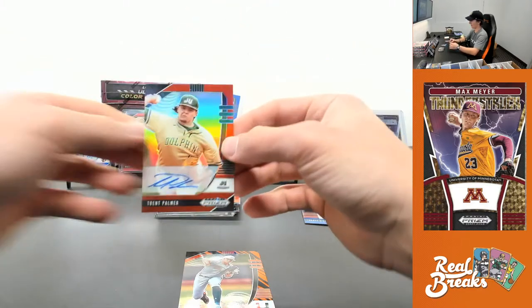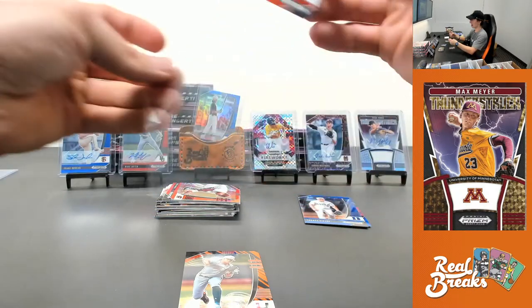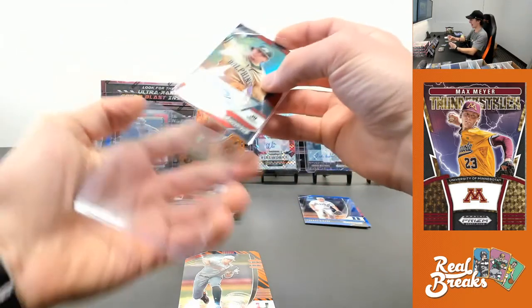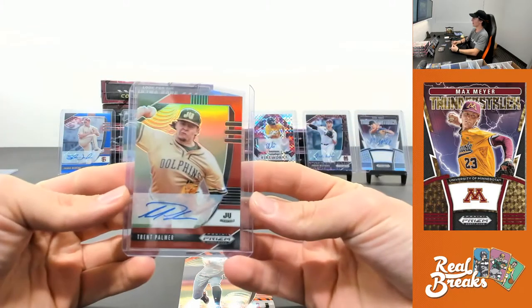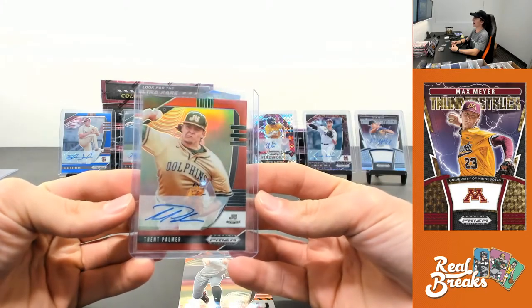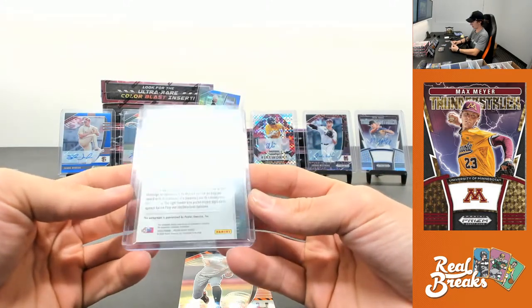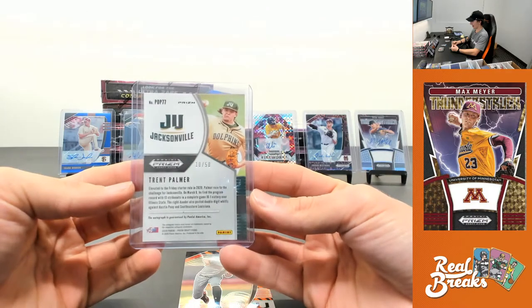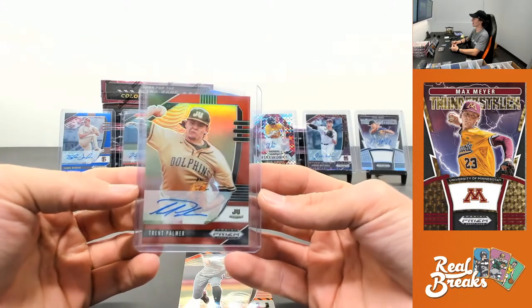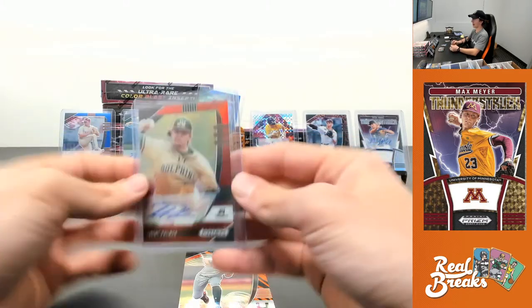Number 10 of 50, Trent Palmer, ink. Let's go. Who's got the Blue Jays? Roger Melody. So this is the first auto I'm pulling of my buddy Trent. Trent and I and Titus actually went to high school together. He was a sophomore when I was a senior. Played college ball at Jacksonville and then got drafted by the Blue Jays. So this is awesome to be pulling some ink of him. So Roger, if you're watching, I might reach out about this one. This is sweet. Trent Palmer, red ink, number 10 of 50.